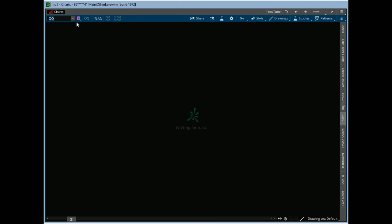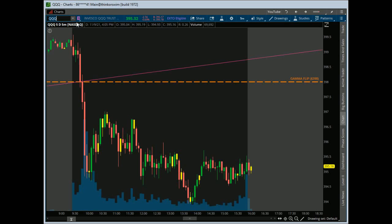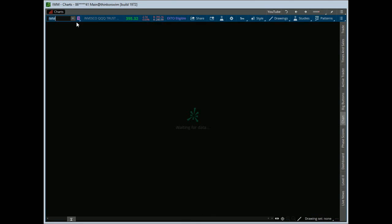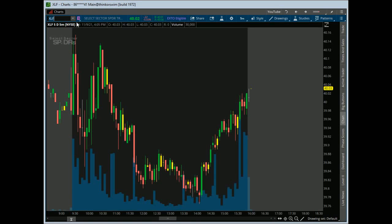So let's take a look at the triple Qs, not the double. Okay, not the single Qs. Goodness gracious. There we go. So Qs again down, got below its gamma flip level, continued to work its way down here today, just kind of grindy. IWM, nice choppy action, still held its geometric line for the majority of the day. XLF, decent bounce at the end of the day, but basically right where it started.